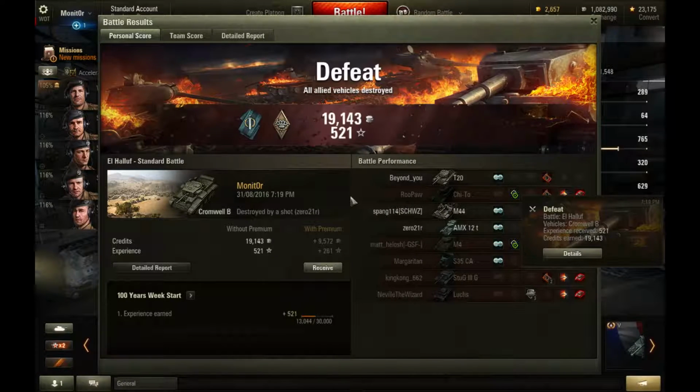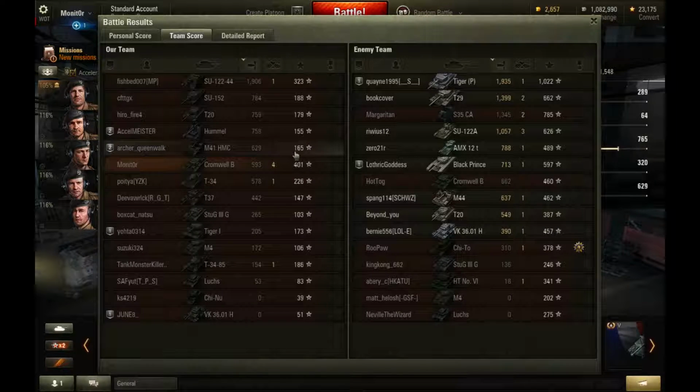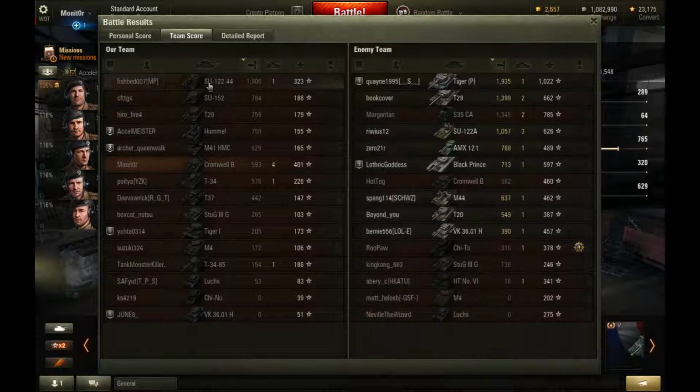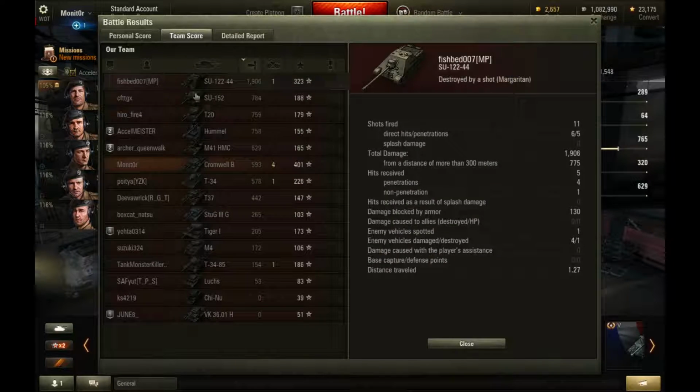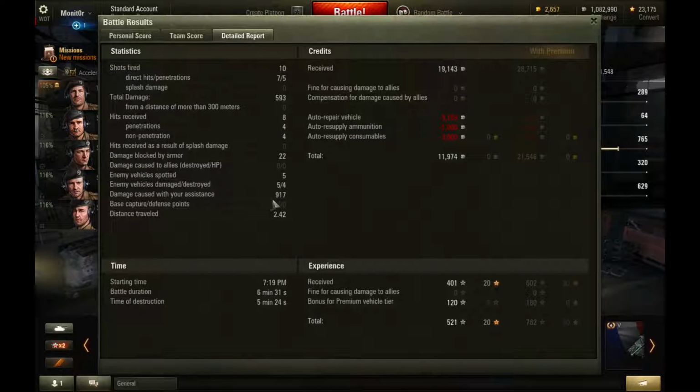Post-mortem reveals that earned 19 grand and 521 experience. So where does that sit? That sits well below this 122 dude that moved up that re-entrant to take on a couple of tank destroyers and eventually die, I suppose. Unsure who he killed. We managed to take down 4 dudes with 593 experience and ended up top of the tree at 401 base experience points, and our spotting provided 917 hit points worth of damage for other team members.